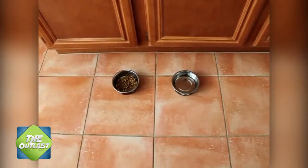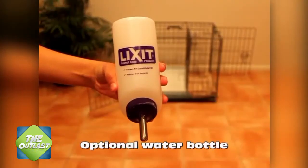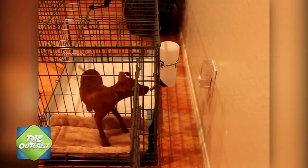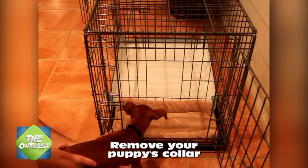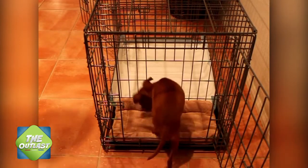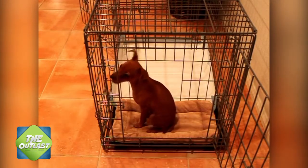First off, do not have any food in your puppy's apartment at any time. If you prefer, you can attach an optional water bottle on the side of the apartment. Also, make sure you remove your puppy's collar before you let them enter their new apartment. We suggest only having your puppy wear a collar when they're outside of your home.